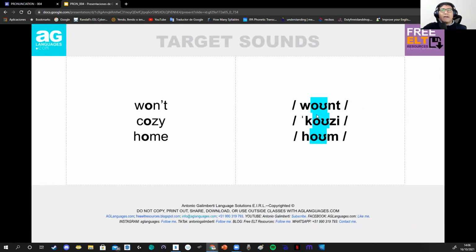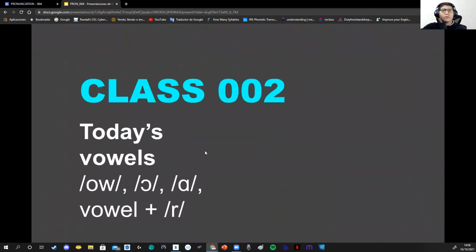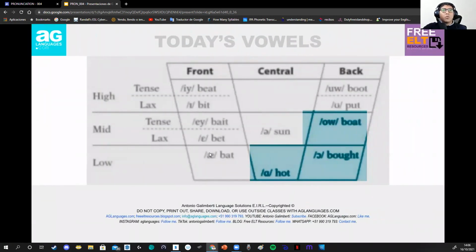And also we have the diphthong, a combination of 2 vowel sounds in words like won't, cozy, and home. So let's see the position that they have in the vowel quadrilateral. We have our diphthong, which is a mid back vowel. Again, mid, they are talking about height. How high should our tongue be? And then how far back, right? Oh, it happens here in the back. Oh. So let me show you.